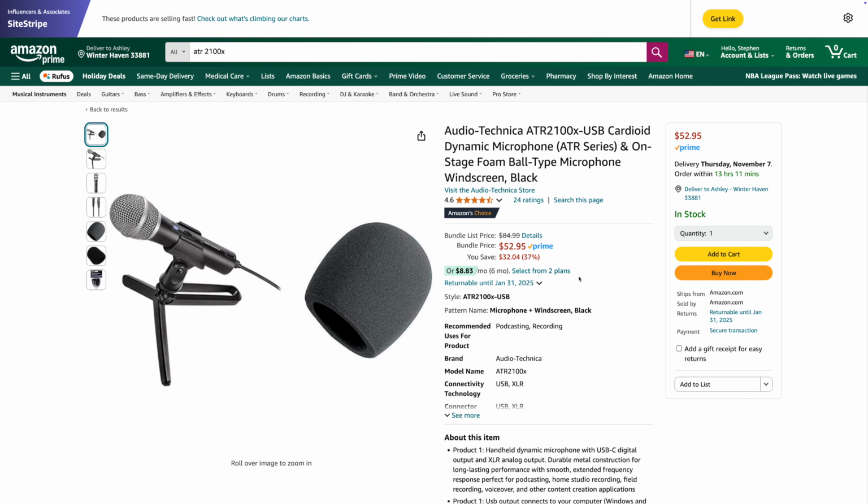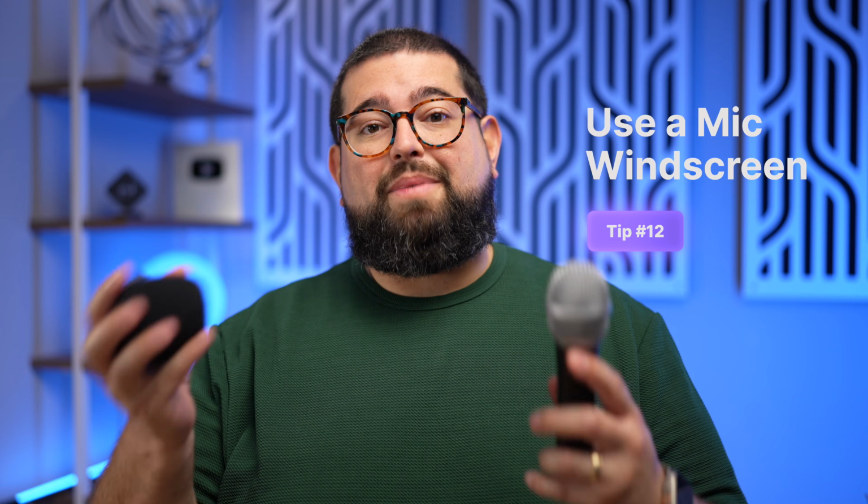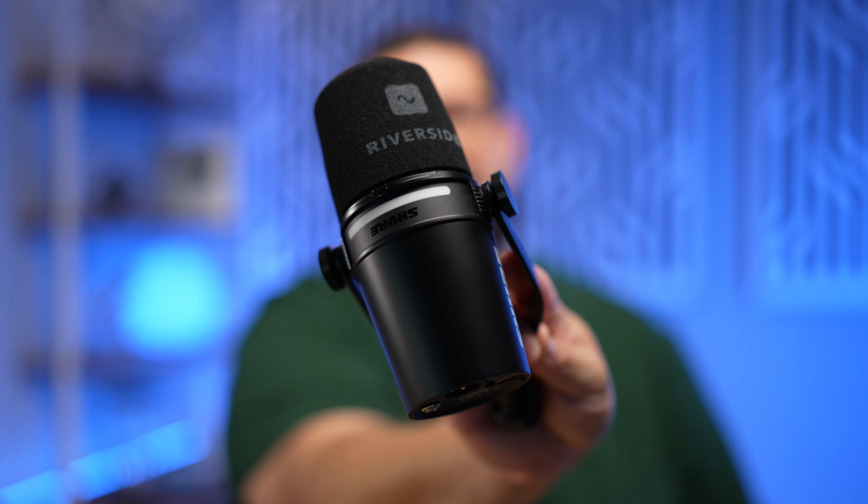Tip number 12, like you see in this package, it comes with a windscreen. A windscreen like this can be used outside to cut down on wind noise, but you also want to use it inside because it's going to cut down on some of the plosives, like when you say P's and B's. When you say words like that, it can hit the microphone and make pops and clicks, and it's just not going to be a pleasure to listen to. So you can get a windscreen like this, even a pop filter on top of that, one of those screens that you put in front of the microphone. You can even get nicely branded windscreens, like from Riverside.